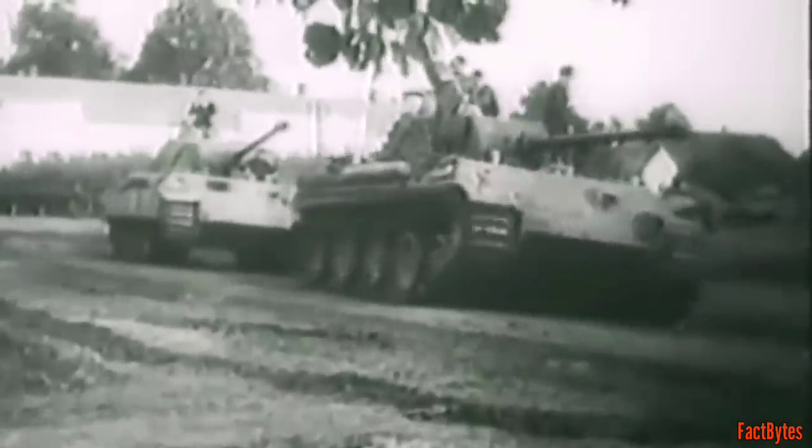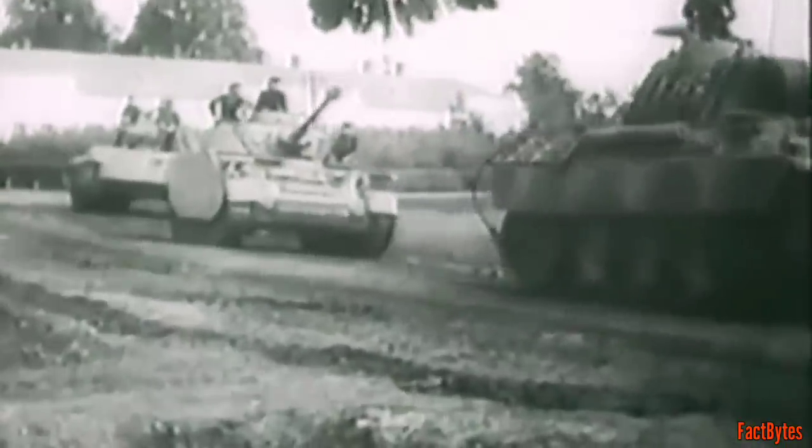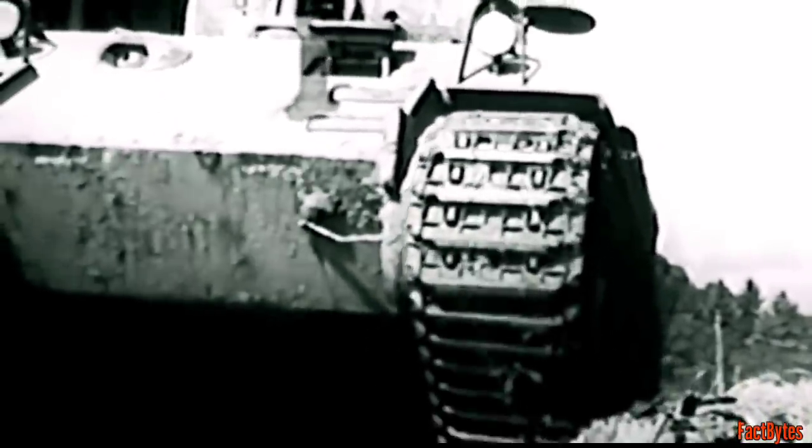The Panther's armor was a formidable feature. The tank had an upper glacis plate thickness of 80mm and was sloped at 55 degrees from vertical, giving an effective thickness of 139.5mm, and a lower glacis of 60mm, also at 55 degrees, giving an effective thickness of 104.6mm. However, the Panther's armor was far from flawless. Even if not penetrated, the face-hardened steel had a tendency to spawn lethal splinters into the tank's interior.